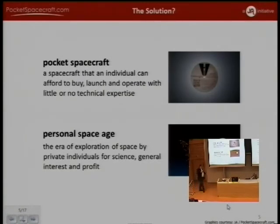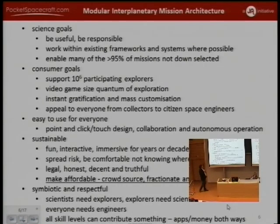The idea we came up with was this concept of a pocket spacecraft. A pocket spacecraft is something that anyone can afford and work out how to use, how to launch, how to operate. We want to try and kickstart the personal space age. Just like the transition from mainframes to personal computers, when it became accessible to private individuals, that's when computing really took off. And you could argue that with CubeSats, we're in that transition. Maybe the CubeSats are the minicomputers of the world, and the big spacecraft are the mainframes, and the next step, the pocket spacecraft, are the personal computers. But we'll see what we can do.